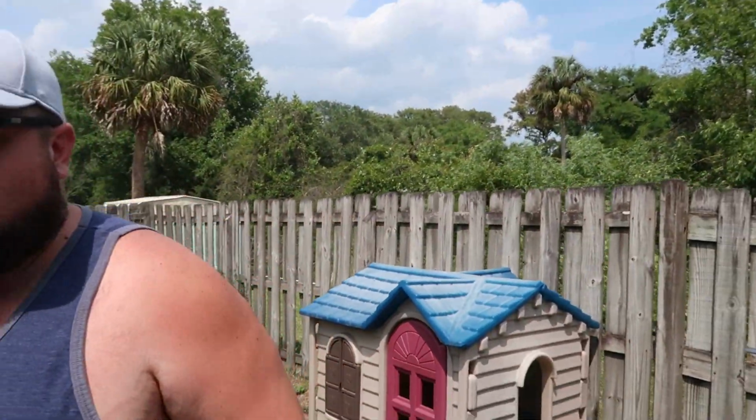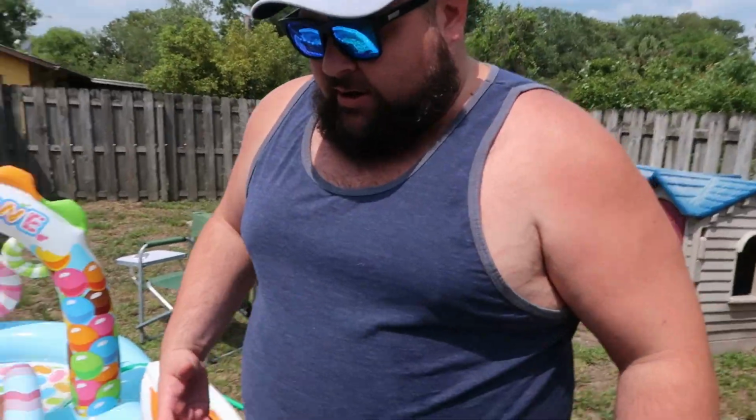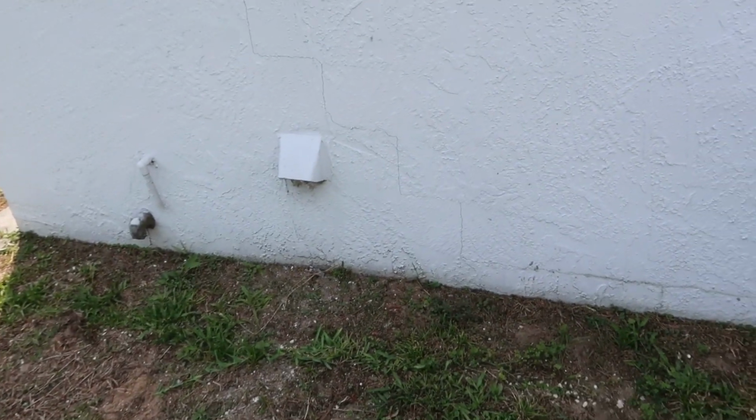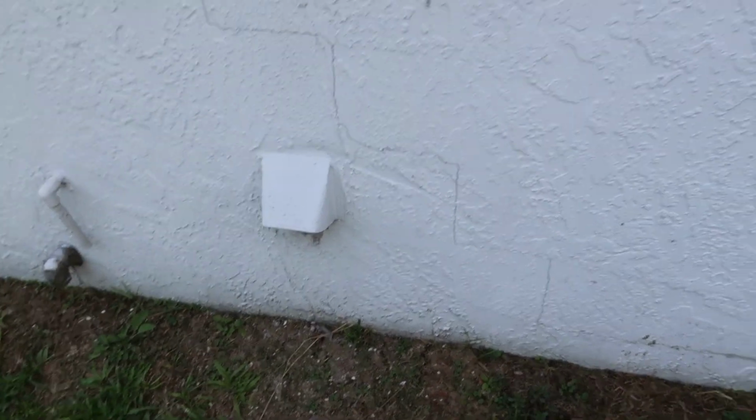And one of my favorite parts of this backyard is the outdoor kitchen area. And right here, you have your own outdoor air freshener coming out this vent here. I don't even know where that came from, but it sure works good.